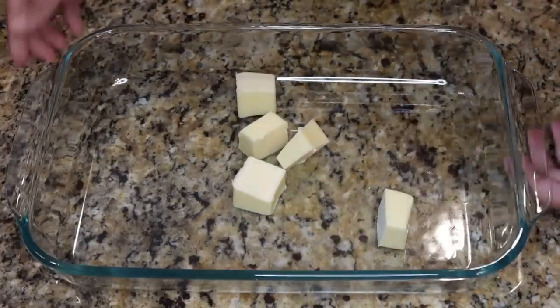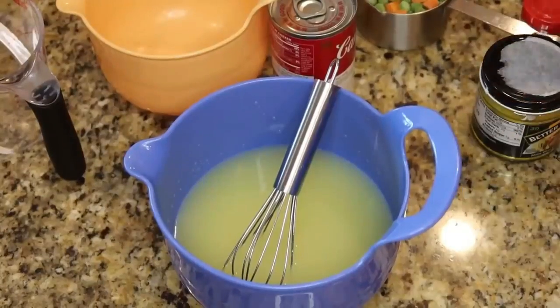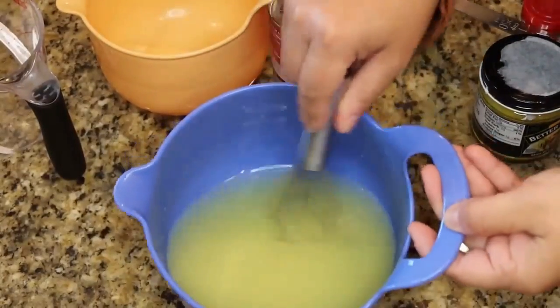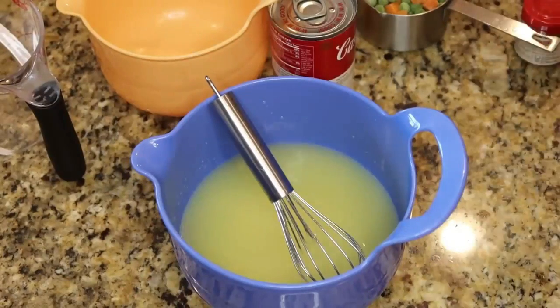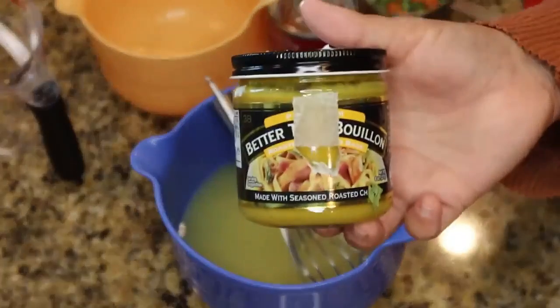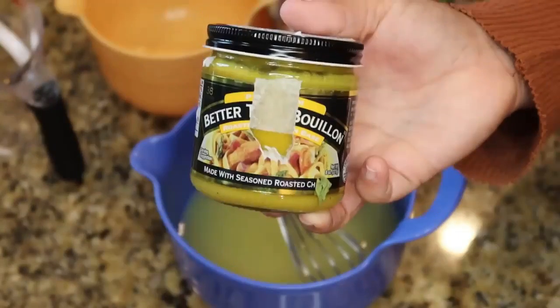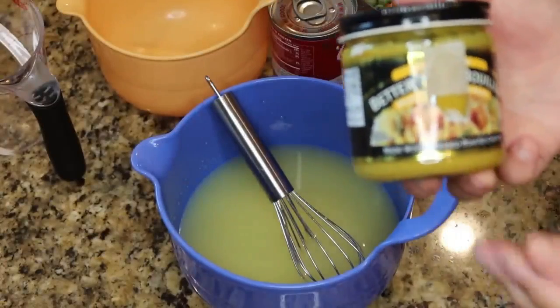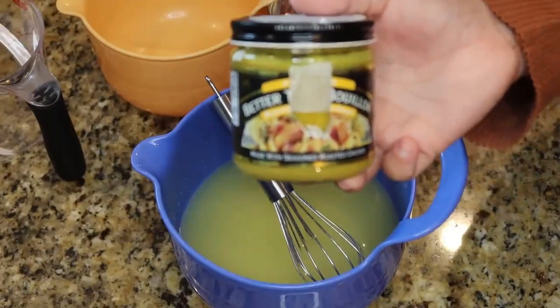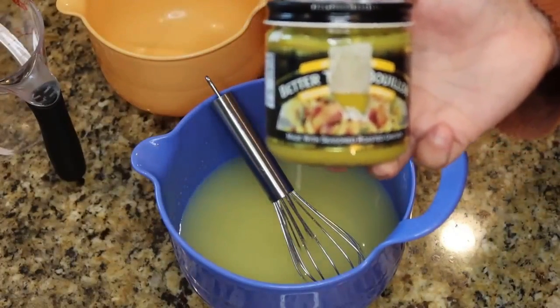I'll keep an eye on it until it melts. Okay, while my butter is finishing melting, I'm just making up my chicken broth here for the recipe, and I wanted to show y'all this. I'm sure a lot of y'all probably buy it, and my label is a little bit torn. It is called Better Than Bouillon, and I've just started keeping this in my fridge instead of buying cartons of chicken broth or even the chicken bouillon.